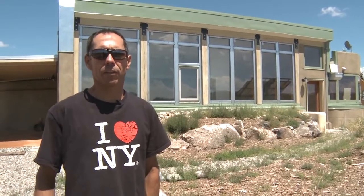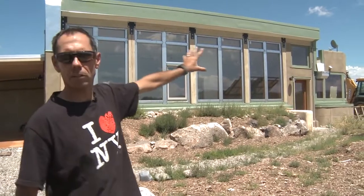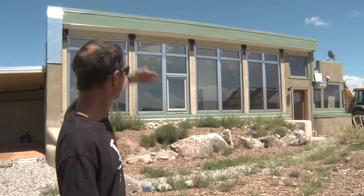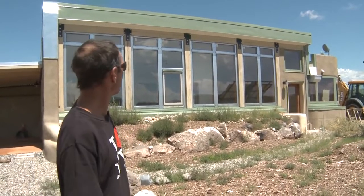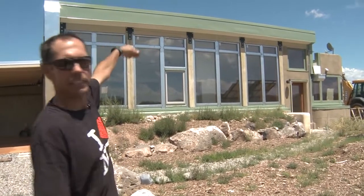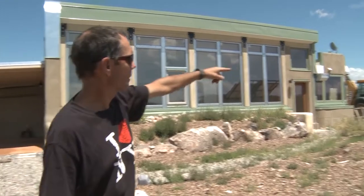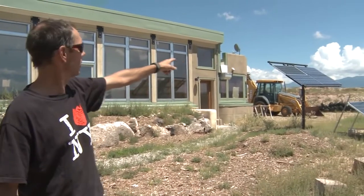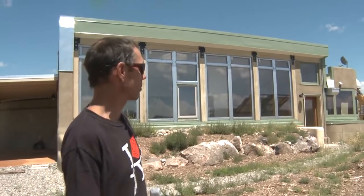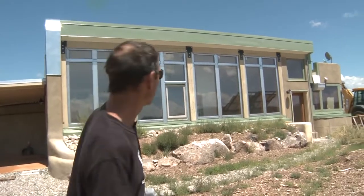Okay, well, here's the south side of Little House. This is a solar greenhouse right here, or the solar front face. The sunlight comes in to those large panes of glass, and the roof kicks up to allow the sunlight to penetrate deeply into the interior space. I put the solar array kind of right in front of the house because I didn't want to mount it on the house, although I've gotten some criticism about it obstructing the view to the south when you're inside.